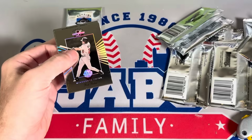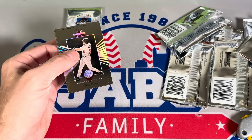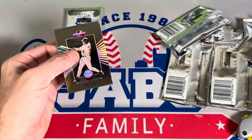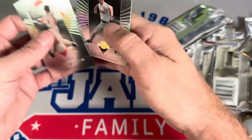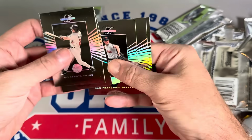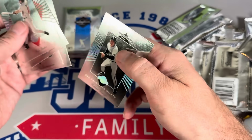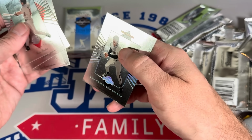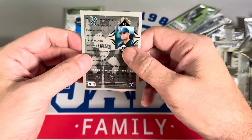Let's see what we can find in this next to last pack. Alex Rodriguez. I'm not going to see him today, I don't think. But we'll see what else we get. We've got William Van Landingham right there. Once again, Ray McDavid. And Rickert Faniette. What? Who the heck even is that?